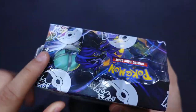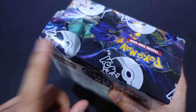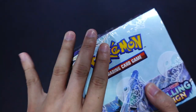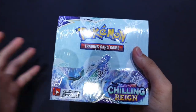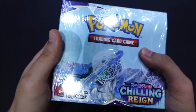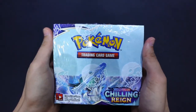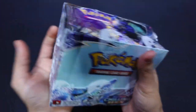And anyway, one more thing is these flaky material, I don't know what you call them. If you recall, in Battle Styles they were awful. It was dropping all over the place. Maybe it's the distributor, I don't know, but the one that I'm holding right now, it is in place, there's nothing dropping off. So amazing. If I keep this as a sealed product like this, wow, that would look amazing.